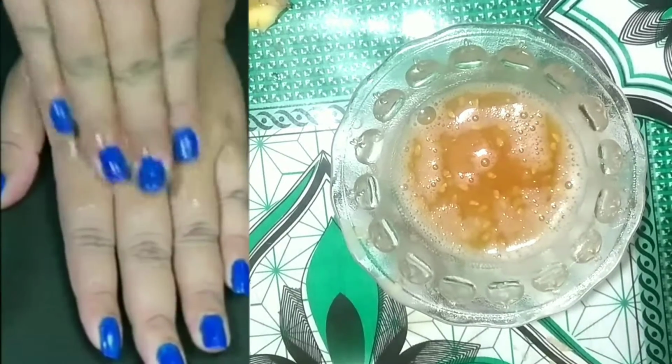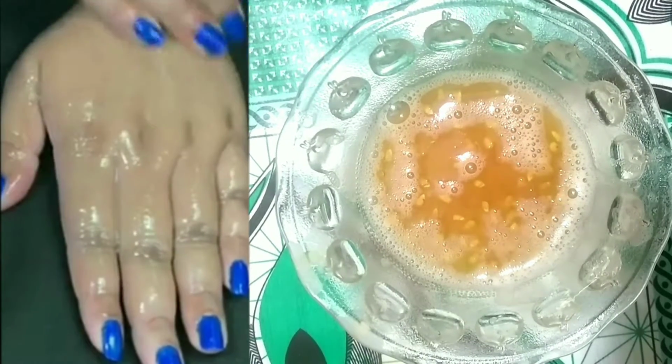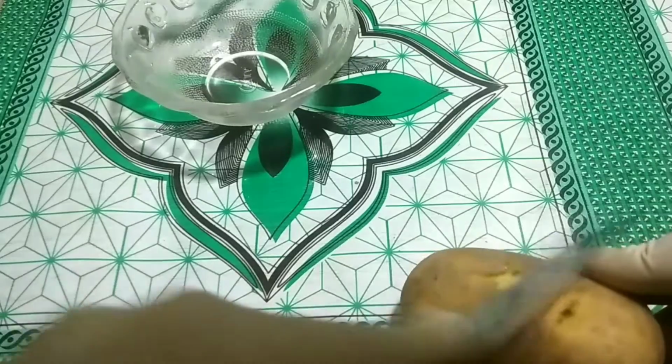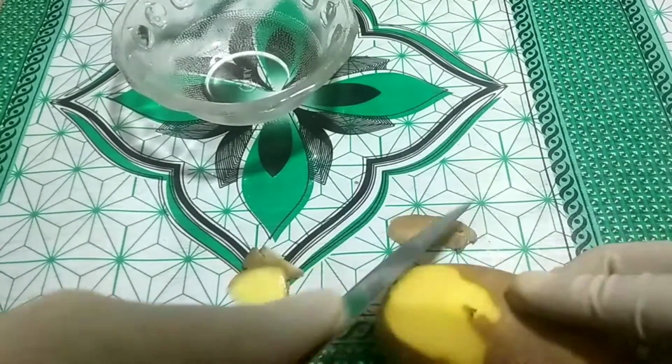Today we will see how to make the skin beautiful and radiant in a natural way. Many of our skin cells die, so the skin doesn't look as bright as before. So today we will show you how to remove black spots, dark spots and acne scars on face. So let's start. First, take 2 tablespoons potatoes juice in a bowl.